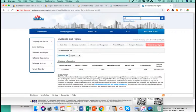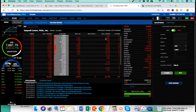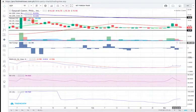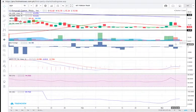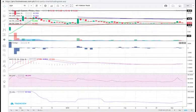Anyway, let's check if there's a dividend announcement for ECP. Negative. Now let's talk about the chart of ECP. ECP closed today at 15.28. It's an anemic volume, more or less 50% of the 10-day volume average. Anemic price action, anemic volume despite the redness of these bars and candlesticks. ECP is bearish both on the long-term and short-term scales. Support is at 14.25, resistance is at 19.06.